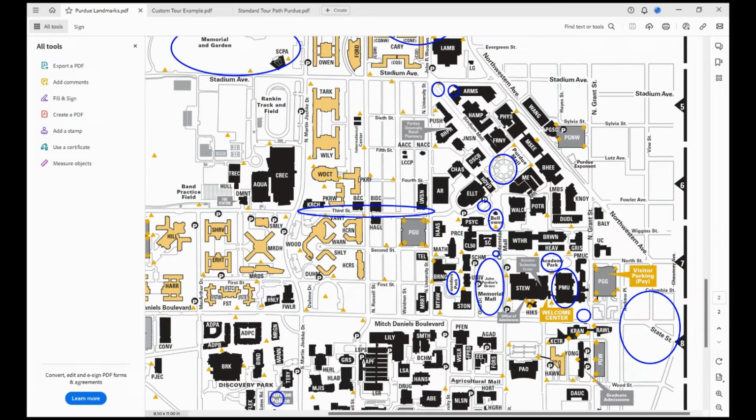This is 3rd Street. This is the street I was talking about that you would walk down on your tour. The cool thing about it is that it is a pedestrian and bike only street, which includes electric scooters and stuff like that. But no cars get to go down this street. And while that might be inconvenient when you're trying to drive through campus, it's really, really nice when you're walking to classes and everything.